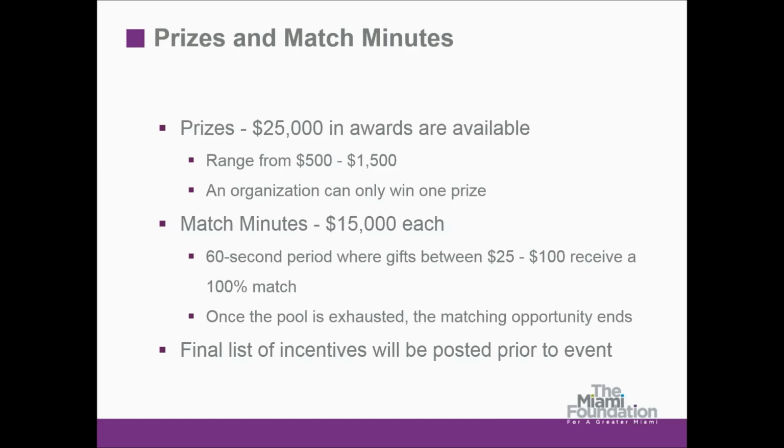So last year we had a match minute at 3:05 p.m. For that 60-second window from 3:05 p.m. to 3:06 p.m., all gifts between $25 and $100 were matched dollar for dollar until the pool was exhausted. So this year we have $15,000. So the first $15,000 worth of gifts will be matched dollar for dollar and then the pool is out. Then the opportunity is over.